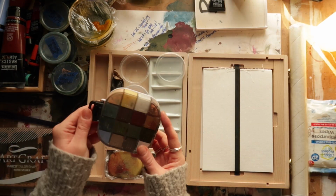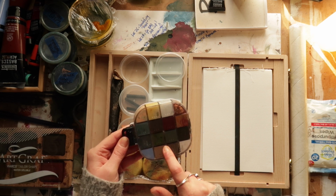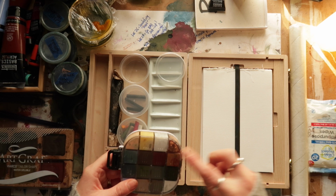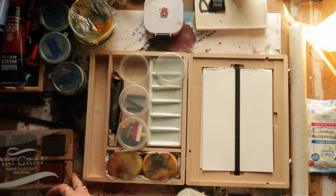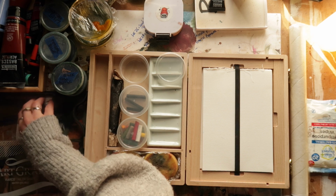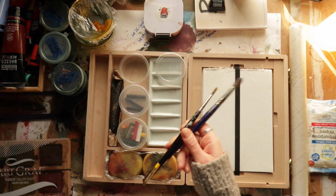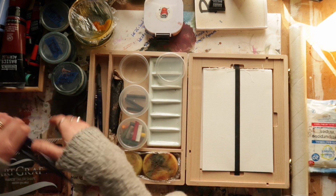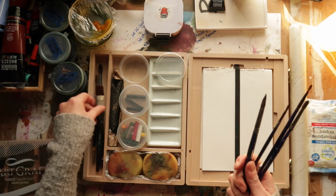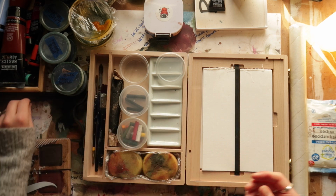So I've got the gouache, as you know. When this runs out, I will more than likely fill it up with the other gouaches. I've got like little scrapings. That'll be quite cool. I've obviously got my art graph, and then I can take some paint brushes. I'll take these two. They're just two watercolor paint brushes. I have got more there. I might also take this one as well actually, because that one's quite a good filler. I'll keep those out because I'm about to use them for something else.